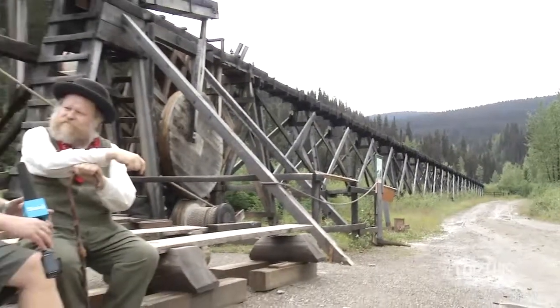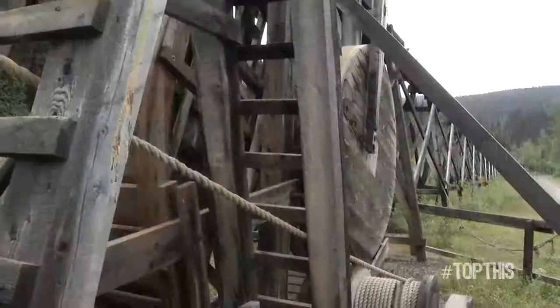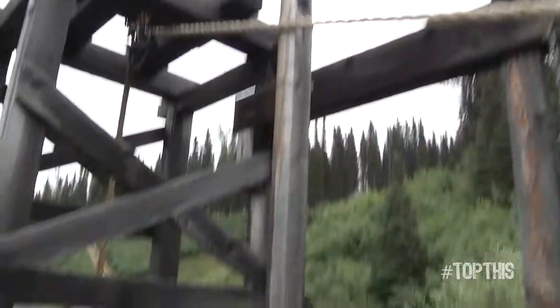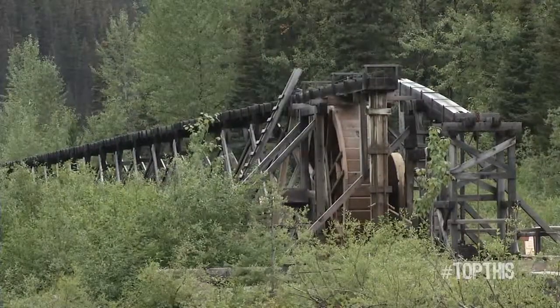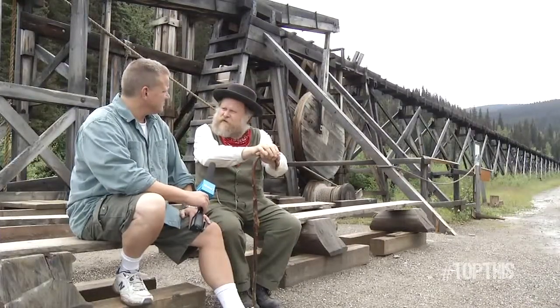Billy, what is this contraption that's behind us here? Well, this is a Cornish water wheel. It's used to pump out the mine. It's also used as a winch to lower the bucket to bring gravel up. It's also the way people get in and out of the mine shaft at the beginning and the end of the shift. Originally developed in Cornwall to mine for tin, it was adapted in California for the 1849 gold rush.